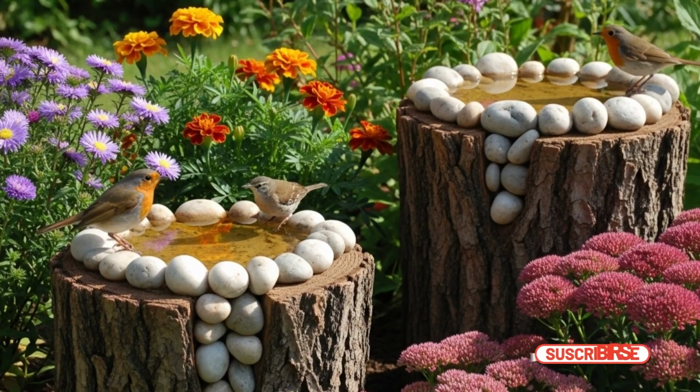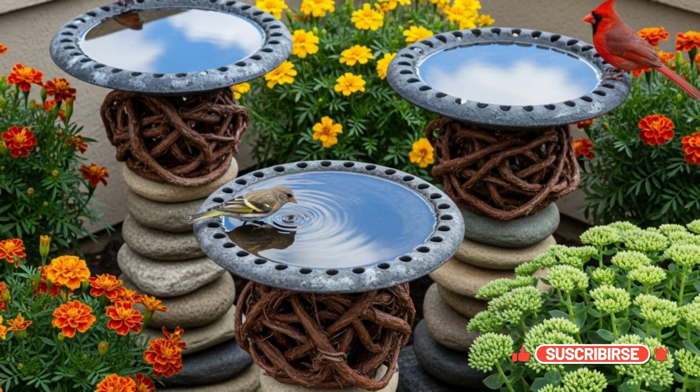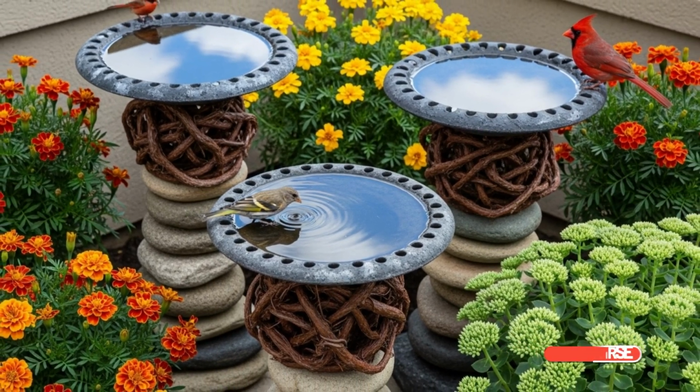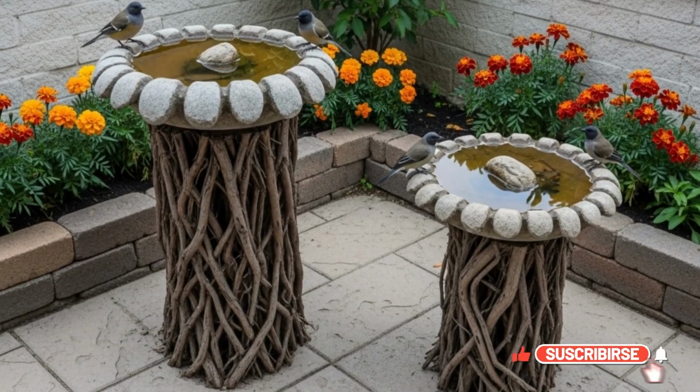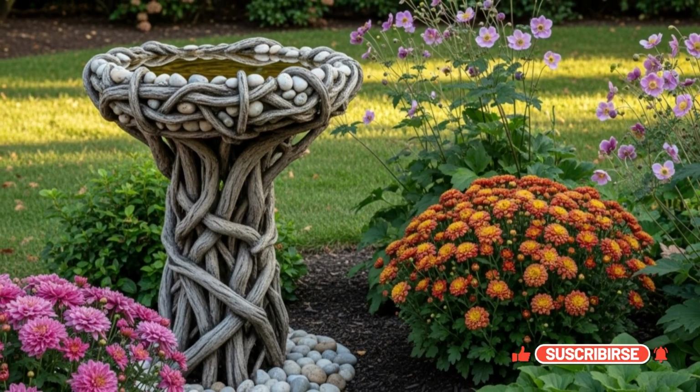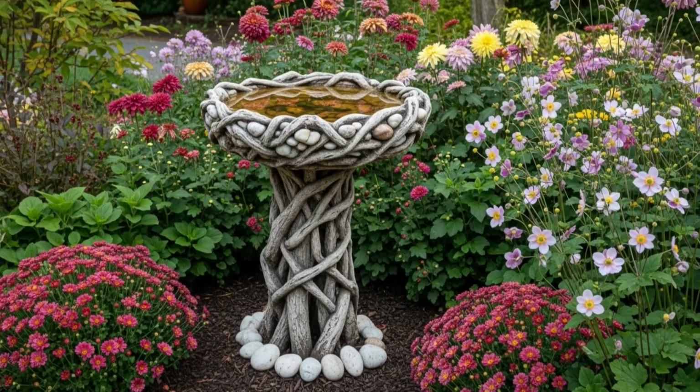By evening, more birds gather. Robins, finches, doves, each finding comfort in the simple gift of water. The bowl catches the fading gold of sunset, turning it to amber light. The roots glow softly, the stones hum with warmth, and the garden feels complete.